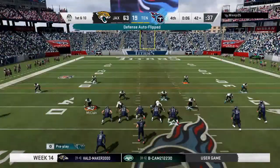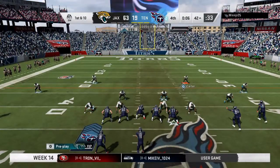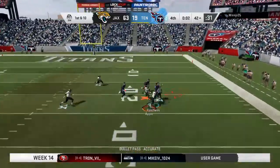Let's go. 10-2 stop. Check. 59. In your face. Hey, exit. Right, check. Deep grip. On first down, he'll drop to throw.